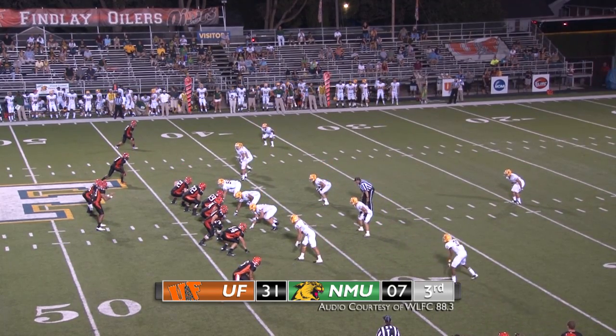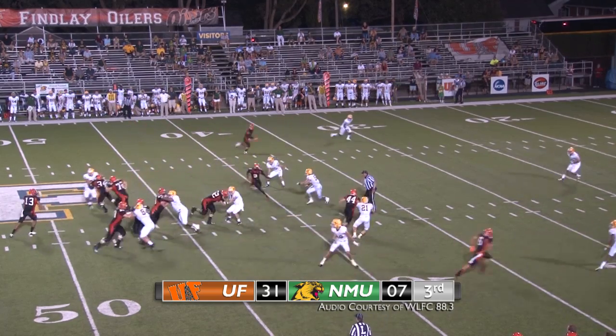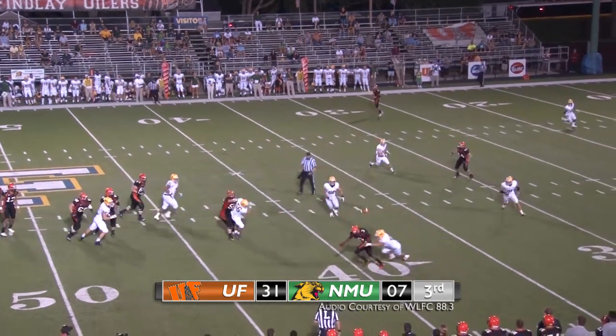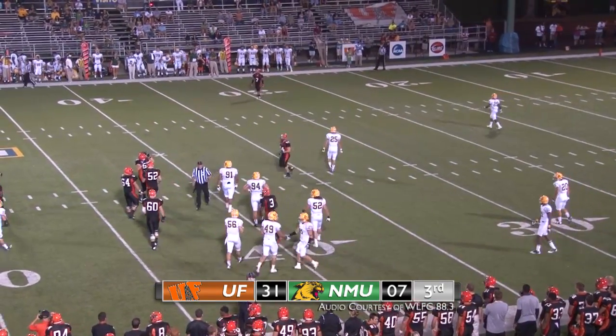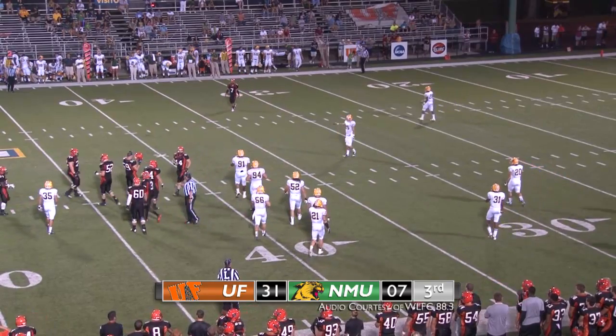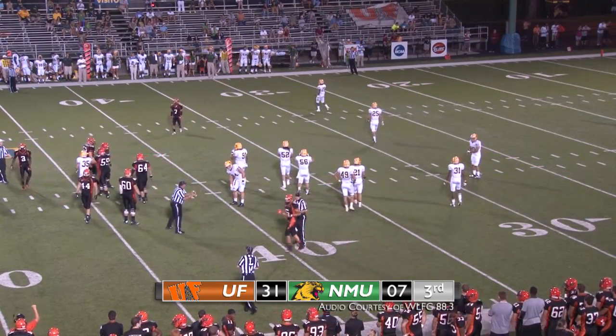Same formation. Corte and Seth White to the top of the formation. Another receiver here on the near side is Nathan Morris. Belden with time, throws to his check down, bopped up in the air, was looking for Corte, and went to the short man, Corte. Had Morris open down the seam that time. And Corte Harold's got to catch the ball with his hands.